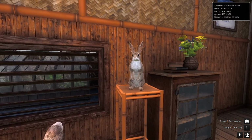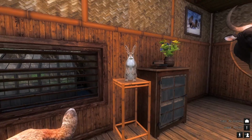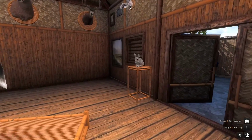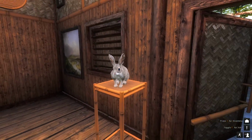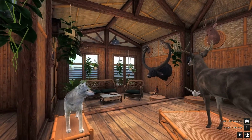Now this big 1979 Cottontail, that's a really nice Cottontail. But anyway, this is my second best Cottontail, and I actually shot them in the same hunt, pretty close to each other, so that was pretty cool. I was pretty happy with that.